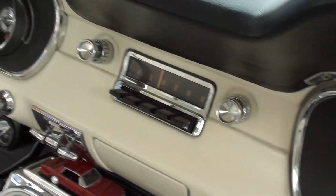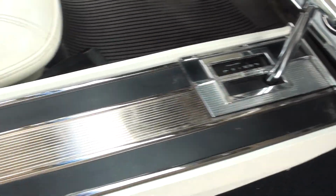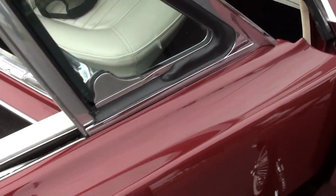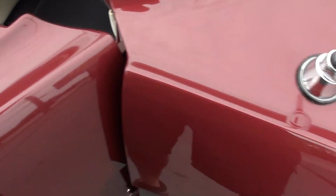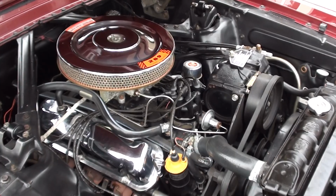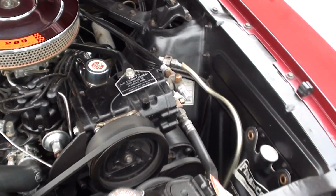Little Ertl car goes with it. It's pretty cool. Even the clock on your Rally Pac gauges works. Full length console. Oh shoot, lost my hat. Pillar chrome's really nice. Again, just a little baby doll. The air does work. He's got the air on, but it's going to need a charge.